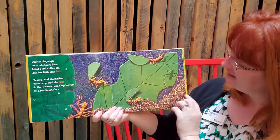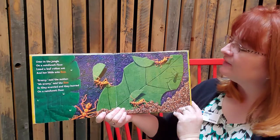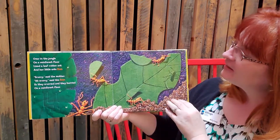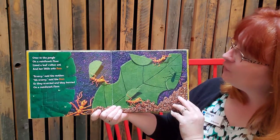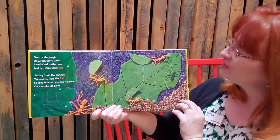What are these guys? Over in the jungle, on a rainforest floor, lived a leafcutter ant and her little ants four. Scurry, said the mother. We scurry, said the four. So they scurried and they hurried on a rainforest floor.